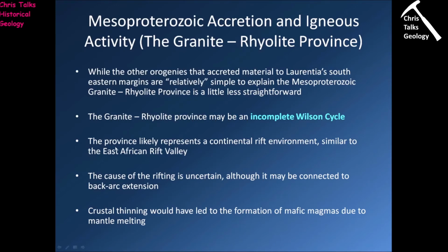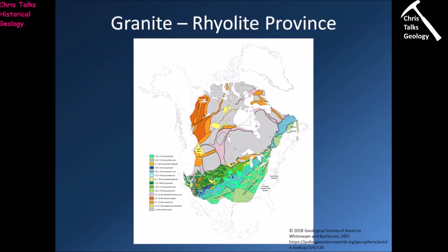So the Granite-rhyolite province likely represents a continental rift environment, like the East African Rift Valley. So this is an area where our continental lithosphere is being extended and thinned, resulting in the formation of a rift valley. And we are a little uncertain as to why the rift valley formed. So the exact mechanism that's causing the crust to be extended is uncertain, although we think it might be due to back arc extension. So if we just go back a second, we think there is a chance we might have had a subduction zone running down here along the eastern side.